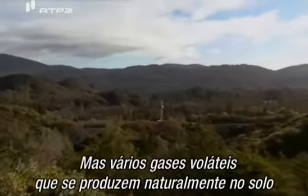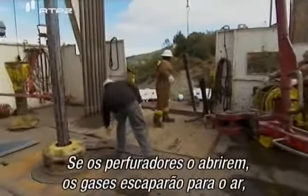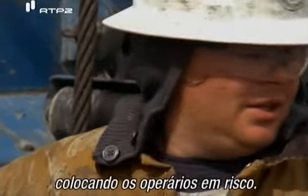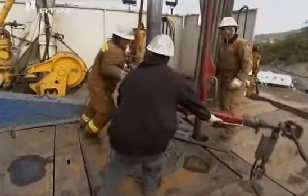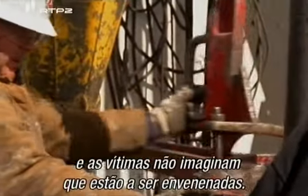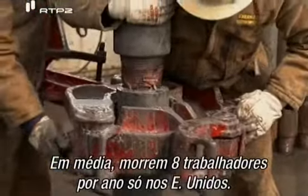But several volatile gases that occur naturally in the ground are trapped deep inside the well. If drillers open it, gases will escape into the air, putting workers at risk. The most dangerous of these gases is H2S, or hydrogen sulfide. When inhaled at high levels, it deadens the senses, and victims have no idea they're being poisoned. On average, 8 workers die a year in the United States alone.